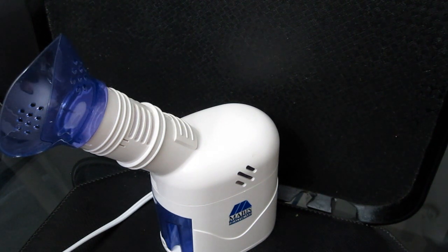Now that I've used it for a few months, I just wanted to share some thoughts and a couple of tips I've picked up along the way. First off, as far as efficacy, at the end of the day, the Mabis does work. But what I found interesting was that the old tried and true method of pouring boiling water into a bowl and putting your face over it with a cloth over your head, with adding a couple drops of peppermint oil, actually works better and faster.